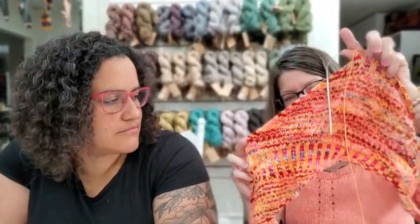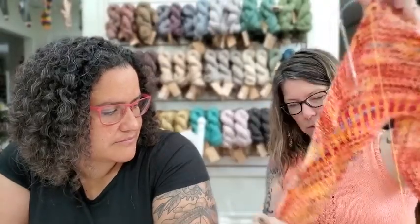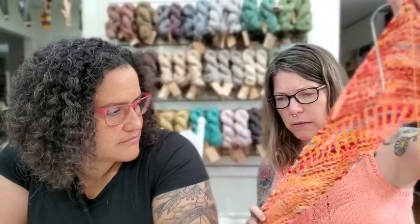Not a huge amount of contrast, but I'm happy with it. It's good. And it's a big boomerang shaped shawl. And I don't know what section I'm on, but I'm like a third of the way done. All right. Aww. Again.